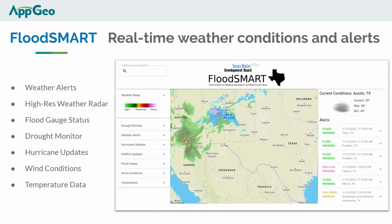To build this platform, we split the tools and functions into 2 separate but related interfaces. The first is shown here and is a simple mapping dashboard that gives users access to all kinds of real-time weather information, including radar, flood gauge levels, drought information, hurricane updates, wind conditions, and current temperatures. Any weather alerts specific to a user's location are displayed on the right. A user can easily toggle between different weather layers to get a sense of current weather conditions in their area or across an entire region or state.